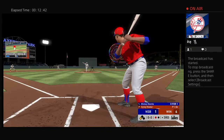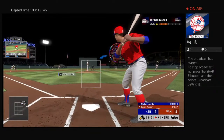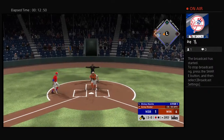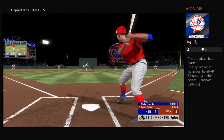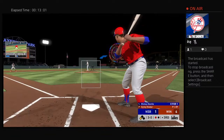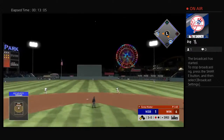To the plate now, Mickey Mantle, as he'll take a look at ball 1. Flied out in his first at-bat, so make him 0 for 1 so far. Down low, and the plot thickens here. 3-0. Fernando Tatis Jr. He jumps on this one.